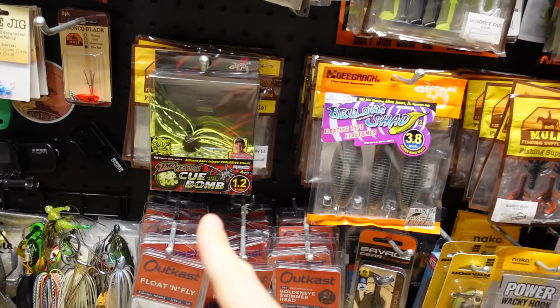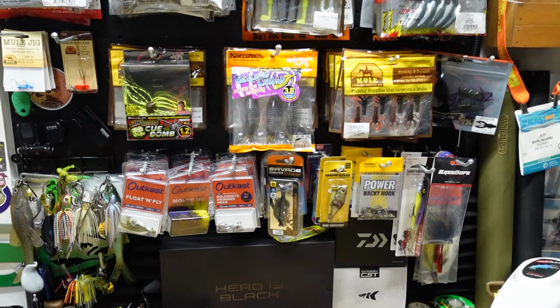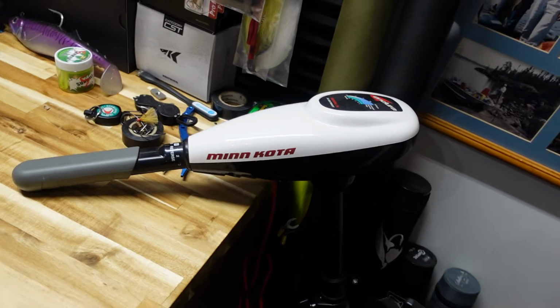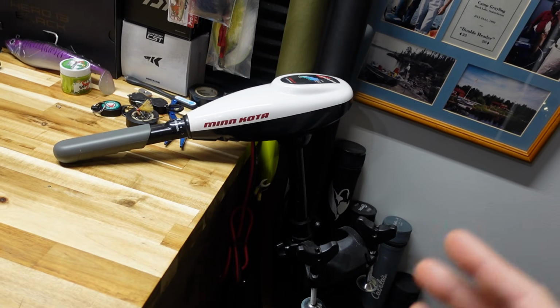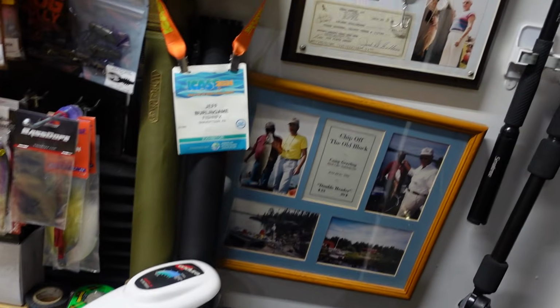And some things that we got to use this season, the Q-Bomb and then the stretchy bellows shad I'm excited about as well. I do have this really nice, very old Minn Kota that my dad gave me a while back. That's something that we may incorporate into our cheap or budget kayak build here pretty soon this year, so that'll be cool. We got some family classics here.